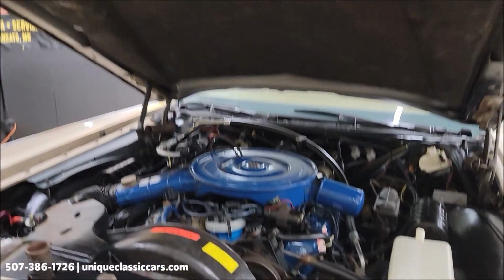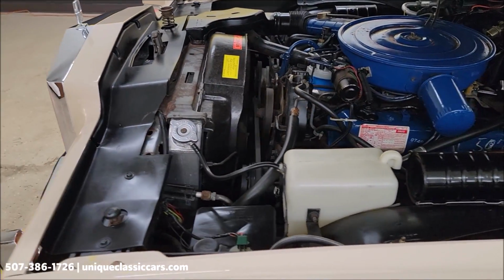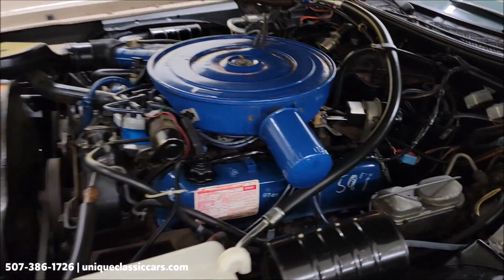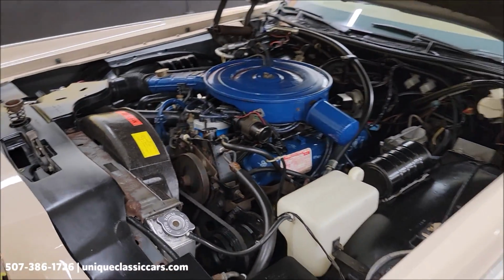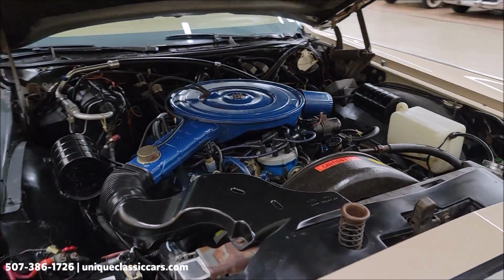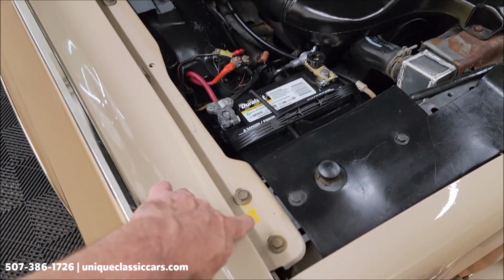Pretty clean. Doesn't look like this car's really been driven much in inclement weather. Look at the original markings still on the engine. Tags. What you'd expect with a low mile car, how clean this engine bay is. Still have original factory markings here.